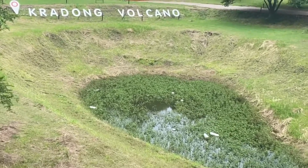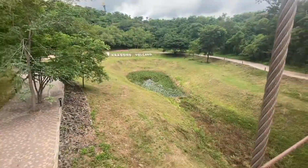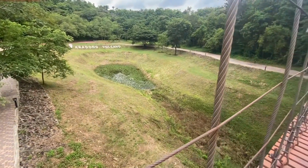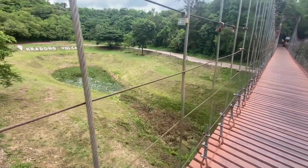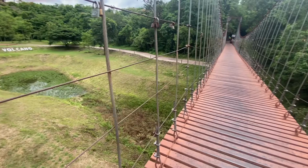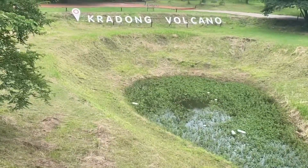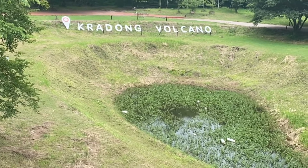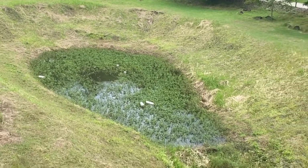And there are a variety of plants and tall trees here. So it's a good place for relaxation. Says here, wear a mask as their protocol. Now we'll see the extinct volcano here using this hanging bridge.